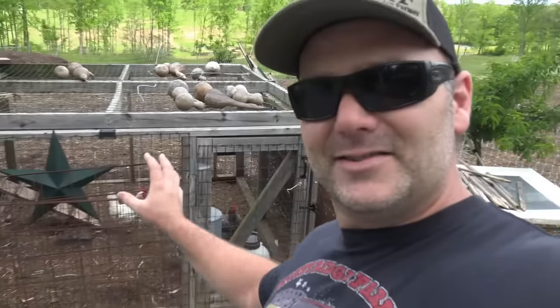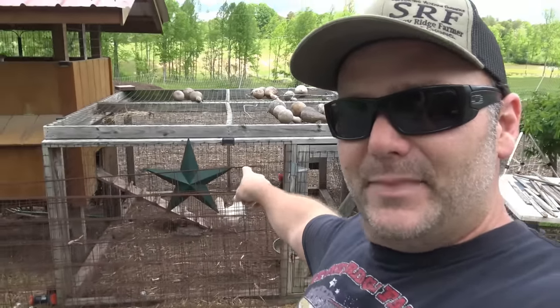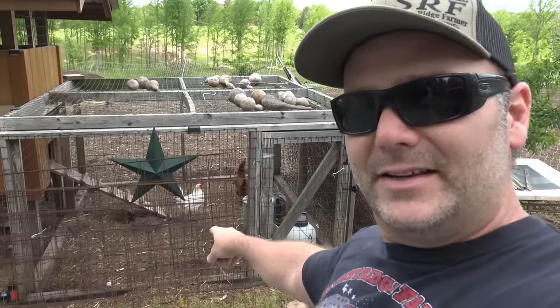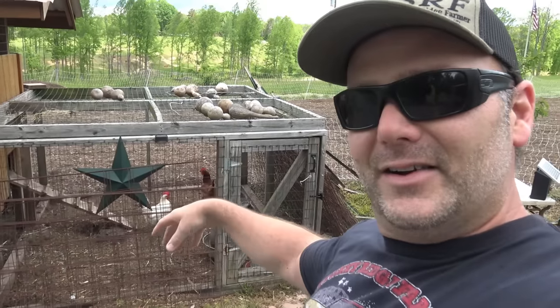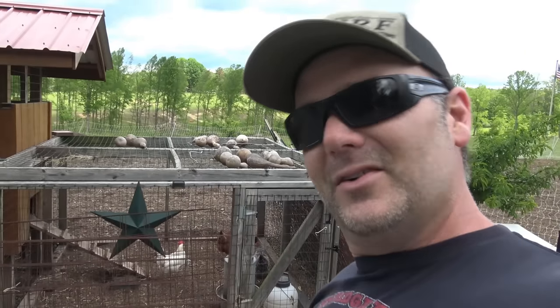Guys, the cool thing about what we have here is that you can do it on a small scale. You can do this. So we have about 8 laying hens, and these are for us, for our consumption. This is our outside coop. It's an 8 by 8 by 4 foot high outside coop, and they go out here and peck around the dirt. We also have a door on the other side. It's an automatic chicken door. Let's go look at that.